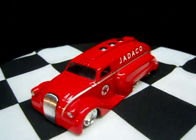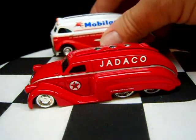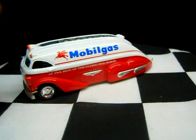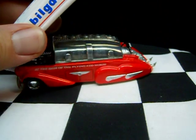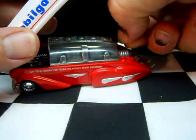Many collectors feel that this piece was done in response to Hot Wheels Rocket Oil. This Rocket Oil model, it's a very expensive casting. You'll never see it in the basic lineup. It has this opening feature. It's all metal, all over the place. Got a little gas line right here.